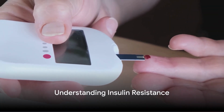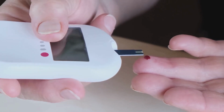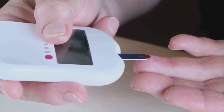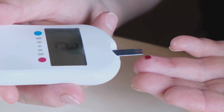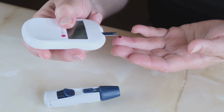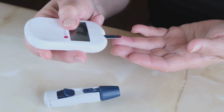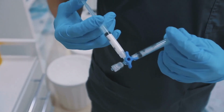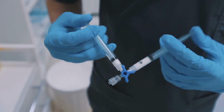Insulin resistance occurs when cells in your body don't respond effectively to insulin, leading to high blood sugar levels. This is a simple definition, but the reality of insulin resistance is quite complex. Our bodies rely on insulin, a hormone produced by the pancreas, to regulate the amount of glucose or sugar in the bloodstream. Insulin acts like a key, opening the door to our cells so that glucose can enter and be used for energy. However, in insulin resistance, this key doesn't work as effectively. The doors to our cells don't open as readily, causing glucose to build up in the bloodstream. This buildup leads to higher levels of insulin as our bodies try to compensate, creating a vicious cycle.